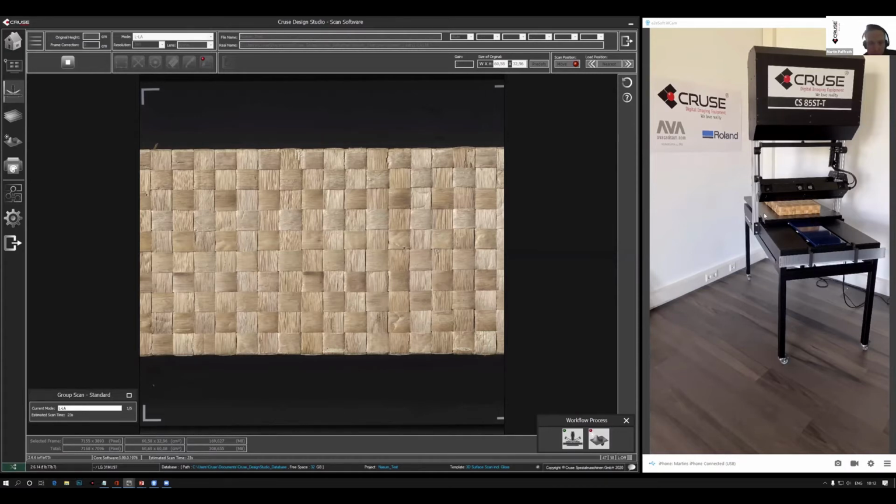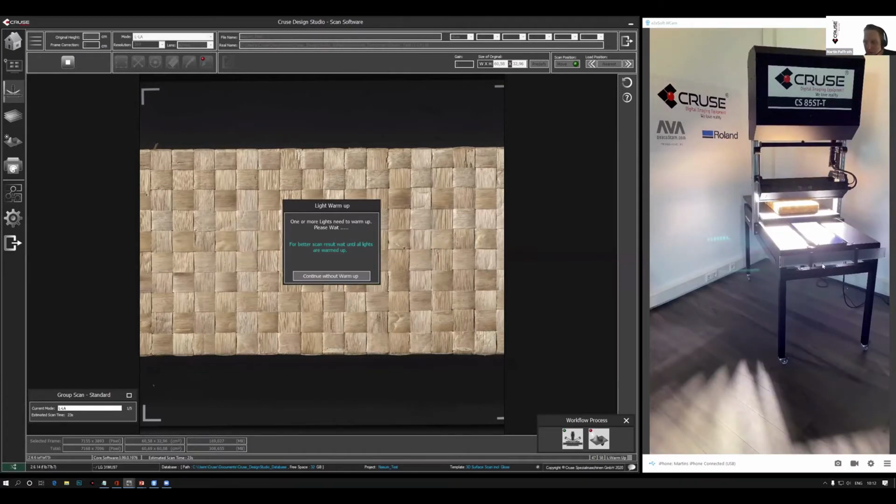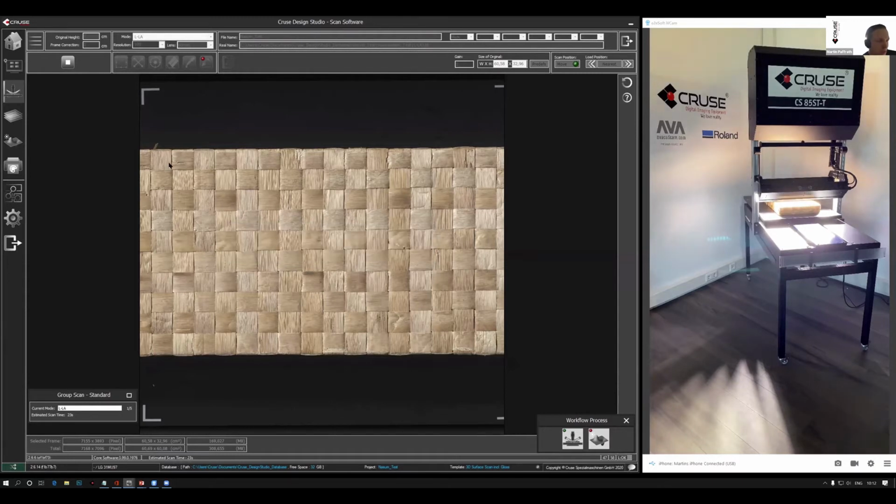Those who already know the Cruse scanner know we have this light angle device, which normally slides on the lights, and on this scanner we have these lens plates which do the same job. They direct the light at 45 degrees to the original, and then we get this already three-dimensional looking image here. So now this first scan is starting, and we see here each scan needs 23 seconds to finish.